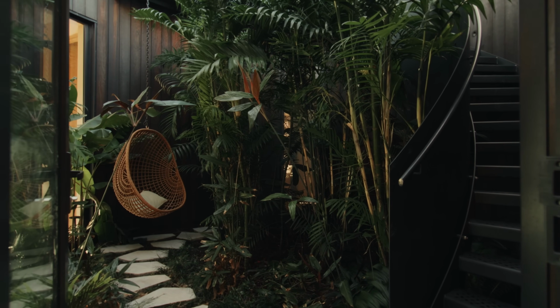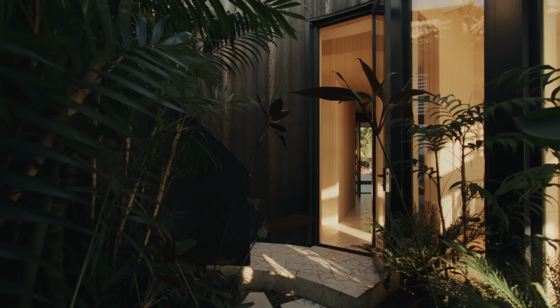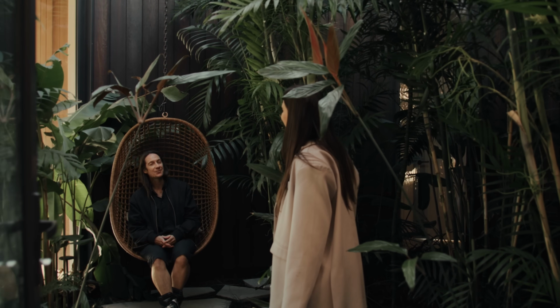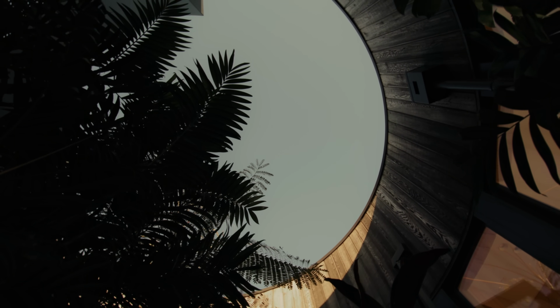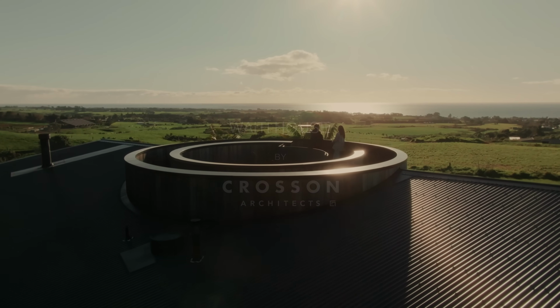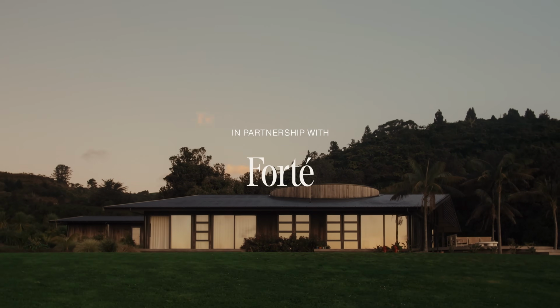Topping this off is this internal courtyard that you can step into, a landscaped area within the house. And the intention of this is that it's a special space that the family can stand on and bask in the beauty that is this place, or they can go up to at night and gaze straight up in the air and stare at the stars.